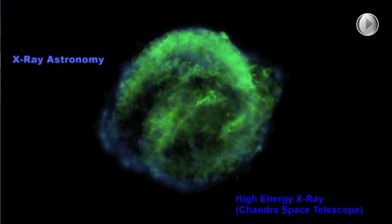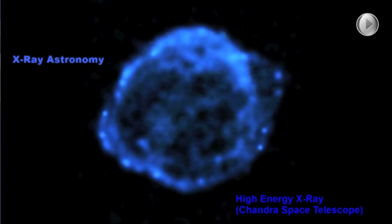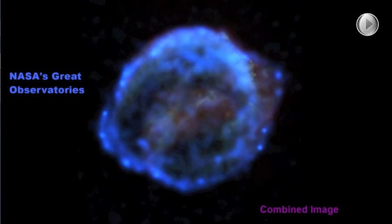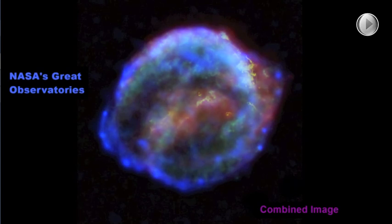The hottest gas is located just behind the shock front in a region that coincides with both the optical and the infrared emission. A team of astronomers has combined all 4 of these images taken with each of NASA's great observatories to create a spectacular view of the complete structure of this supernova remnant.